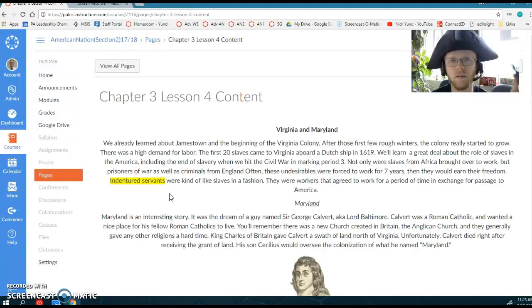Today we're learning about the southern colonies. We talked a little bit about the southern colonies in the first lesson, which was about Jamestown and Roanoke, and a lot of those places that were originally colonized were in the south. But we're focusing specifically on what colonies are going to become states in those original 13 colonies. So let's start with Virginia and Maryland.